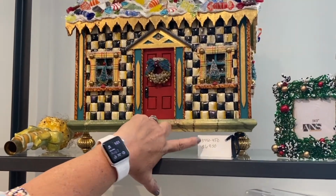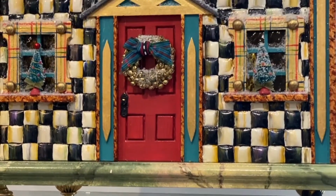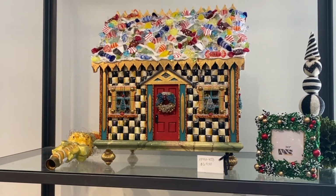What's that? $6,000 if you want. Oh no, only 7. Almost 7.